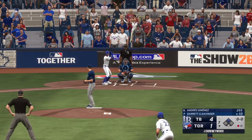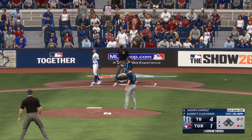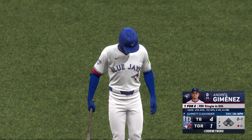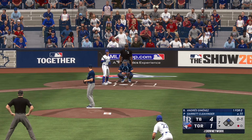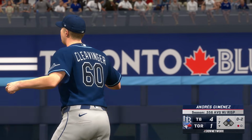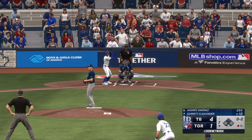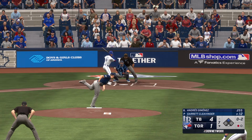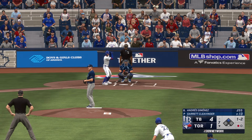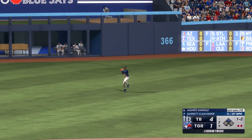Andres Jimenez next up for the Blue Jays. Picked up an RBI in his last at bat. Still their only run of the game so far. On the outside corner, 0-2. He's clearly out there throwing pitchers pitches in this situation. First base is open. If he walks him, no big deal. Man at second. And 1-2. Popped in the air, left field. And there's 2 away.